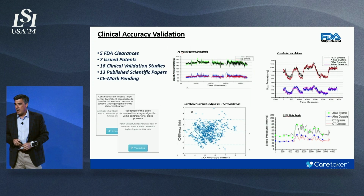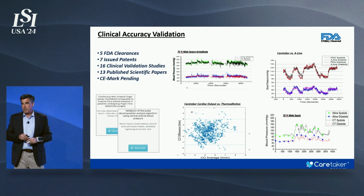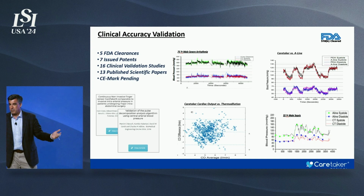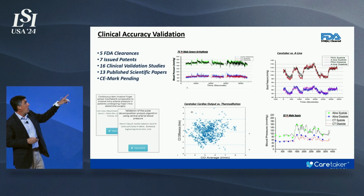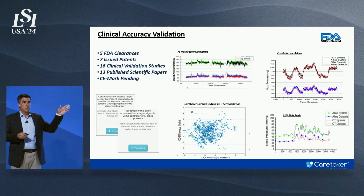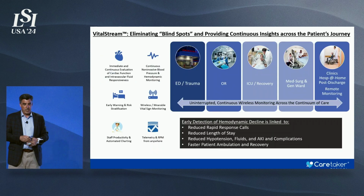Now you would say this is great, but only if it's accurate. We've got 16 published papers over the last 7 years showing our accuracy, not to an upper arm cuff, which is plus or minus 10 points, by the way, but directly to the gold standard A-line on difficult patients, sepsis patients, arrhythmia patients. And our cardiac output has been referenced to invasive thermal dilution, which is the gold standard there.